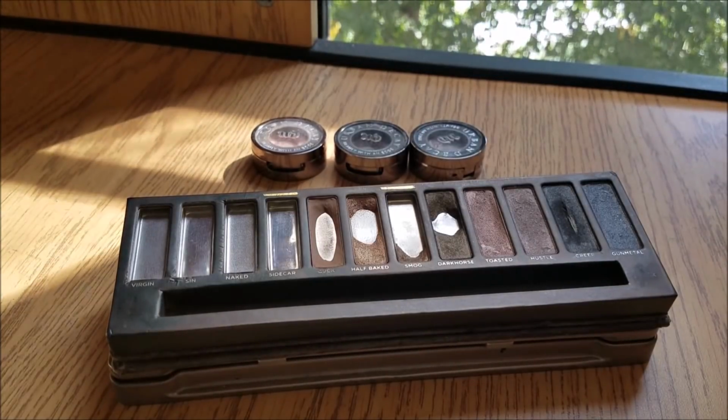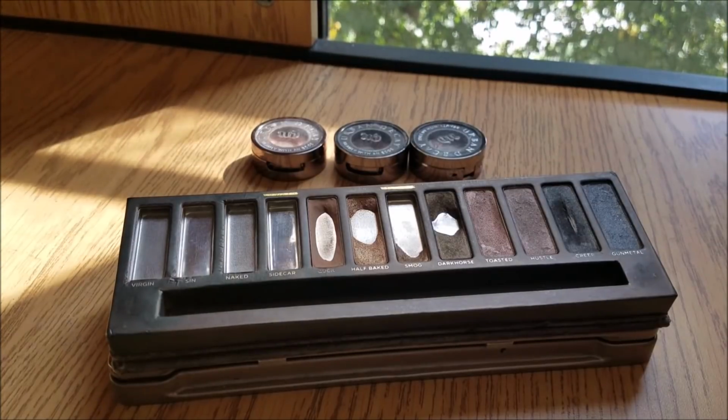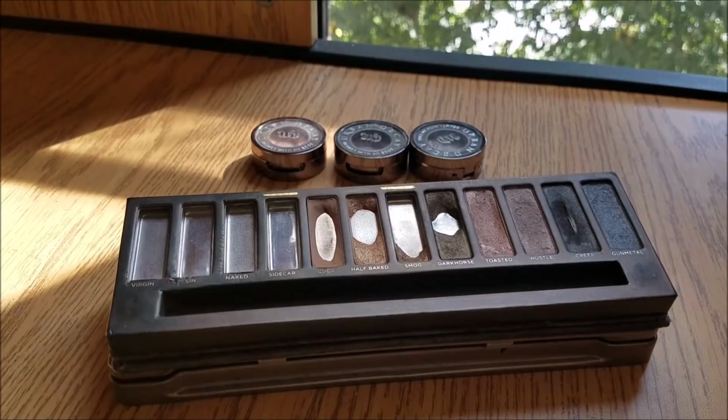It is a little sad that it's being discontinued, but honestly, it doesn't surprise me at all, considering how much eyeshadows in the industry have developed since this palette came out.